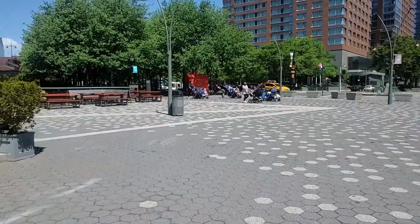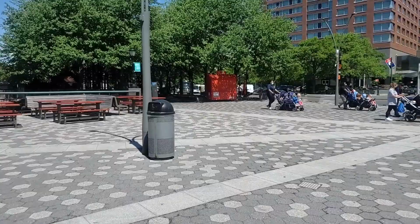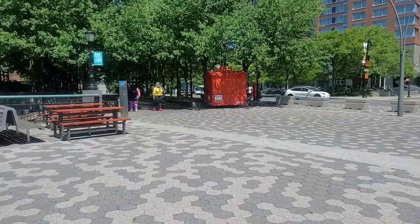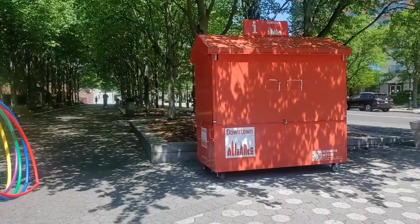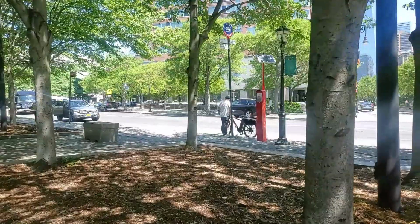So Battery Park City didn't even exist really until the 1980s, and most of this wasn't even really land initially. So much like Battery Park, which years earlier had been created via landfill, Battery Park City was as well, just much later. And this was largely done through the creation of the World Trade Center. So I'm gonna be able to show you in a minute how close we are to the Trade Center. There's One World Trade right there.